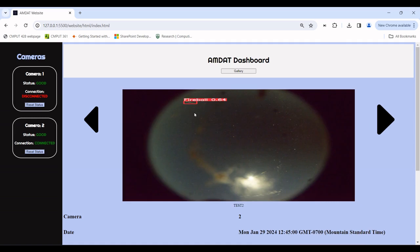And indeed it did. Here we go. We got a fireball detection right here on our test image from before. You can see it. Maybe it's a little obstructed. Let's see it better. There we go. Boom. Fireball right in the upper left-hand corner. Great. We're good to go. The system is working, and that's a detection for you.